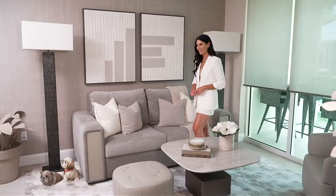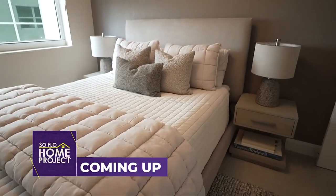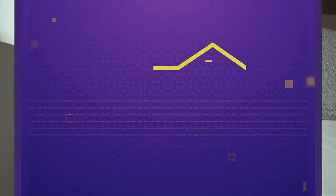But we are not done. We have more spaces to see, so stay with us. Coming up, we show you how to create cozy bedrooms with soft layers, warm tones, and rich textures on SoFlo Home Project.